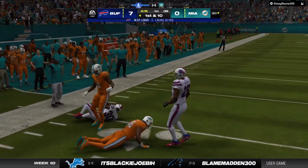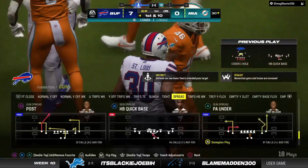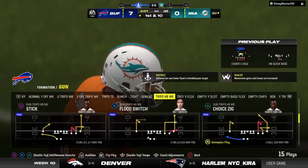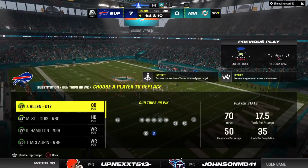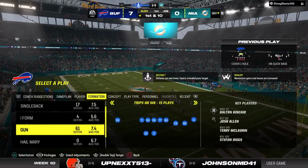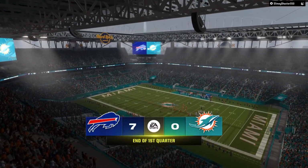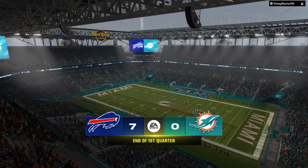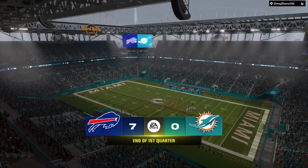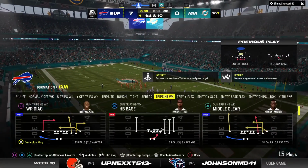And he'll get this up to the 30-yard line. 10 yards, good enough for a Buffalo first down. It's a gain of 10. First down, Buffalo. After 1, 7-0. Bills 7, Dolphins nothing. The Bills with the football as we start quarter number 2, as they've got it with a 1st and 10.